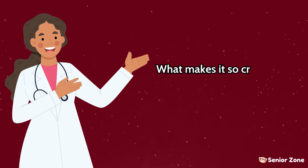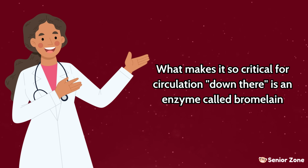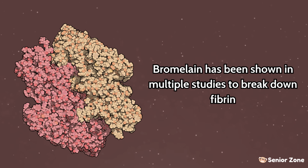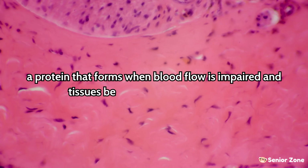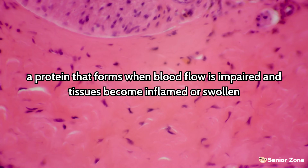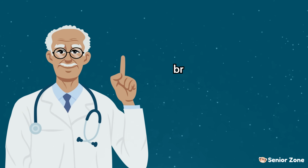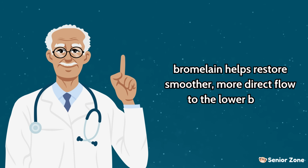What makes it so critical for circulation down there is an enzyme called bromelain. Bromelain has been shown in multiple studies to break down fibrin, a protein that forms when blood flow is impaired and tissues become inflamed or swollen. By dissolving the sticky barrier inside your blood vessels, bromelain helps restore smoother, more direct flow to the lower body.